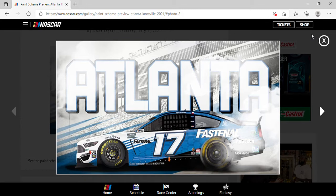In this one, I'll be taking a look at the paint schemes for this weekend's races at Atlanta Motor Speedway and Knoxville Raceway in Iowa. So, without further ado, let's get into it.